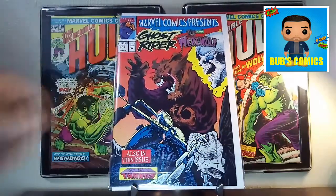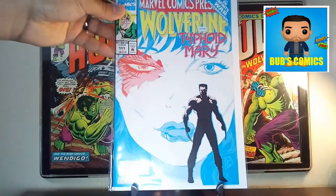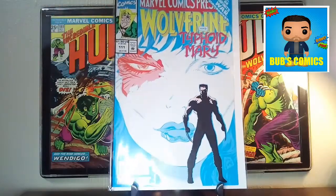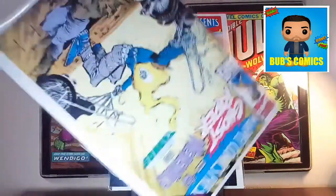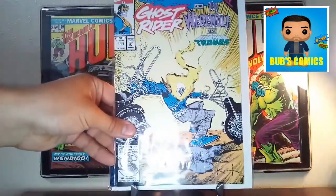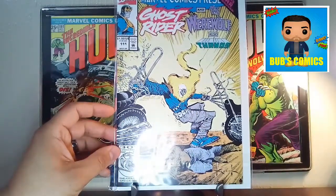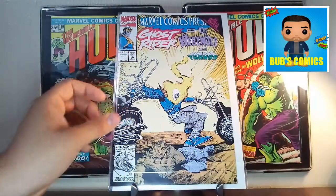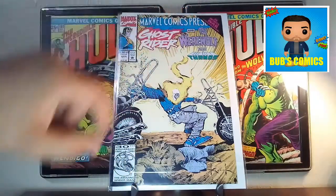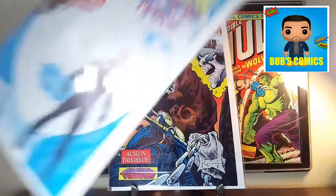Yeah, so that's it. This one we have Marvel Comics Presents Wolverine and Typhoid Mary. It was Marvel Comics Presents number 111. And the flip book on that is also a Ghost Rider cover, and the Werewolf and Thanos. So I guess that must have been a kind of a wide story arc, and it also says an Infinity War crossover, so that's pretty cool. Try and collect the rest of that little arc.